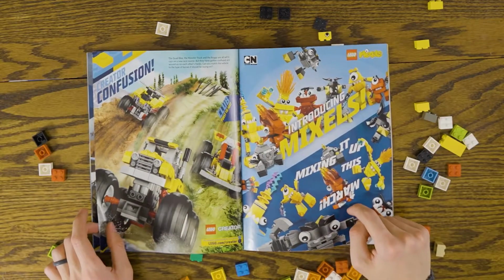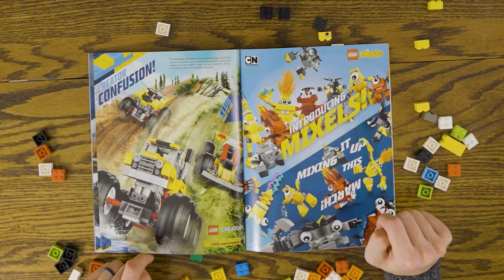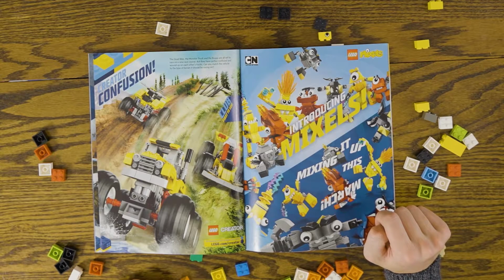All right, we get one little page about Lego Creator. I feel like Lego Creator never gets, I don't know, the advertising it deserves because it's not a licensed theme. But man, Lego Creator's great. I love the 3-in-1 because you get a lot more value out of it. That's a cool little set.